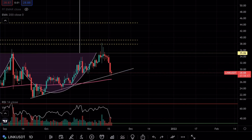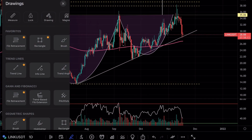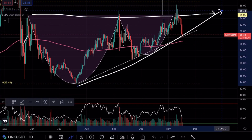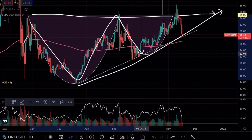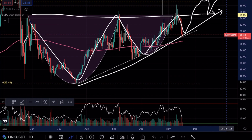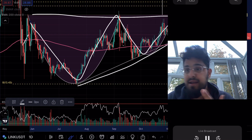Now, if we are able to do that, then the good news is, similar to the other cup and handle patterns, when you fail a cup and handle pattern, you then have the ability to be in an ascending triangle, right? So we can still see that we're in this ascending triangle. If we can get a bounce to the upside here and then a breakout from here, that could be a good pattern to the upside on Chainlink. So overall, there's your updates on Chainlink, Polkadot, and MATIC.